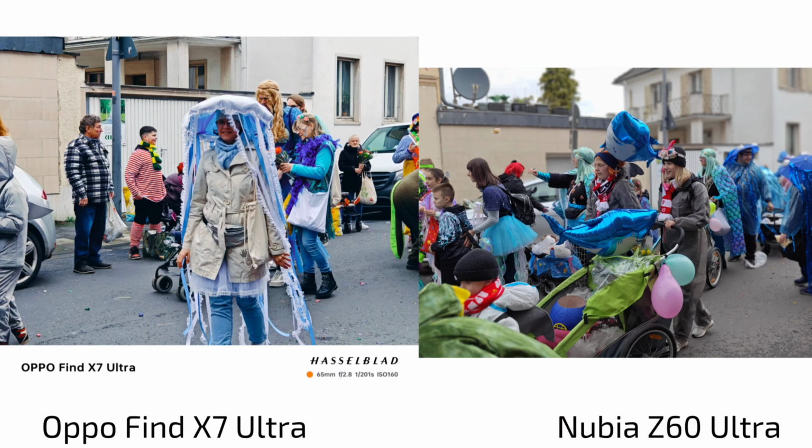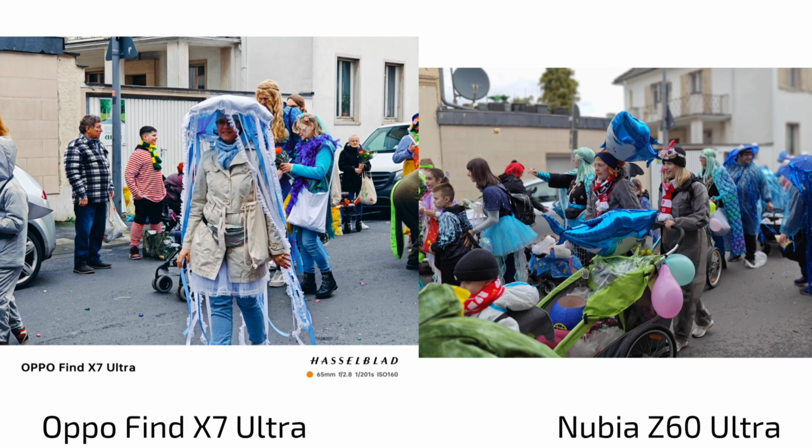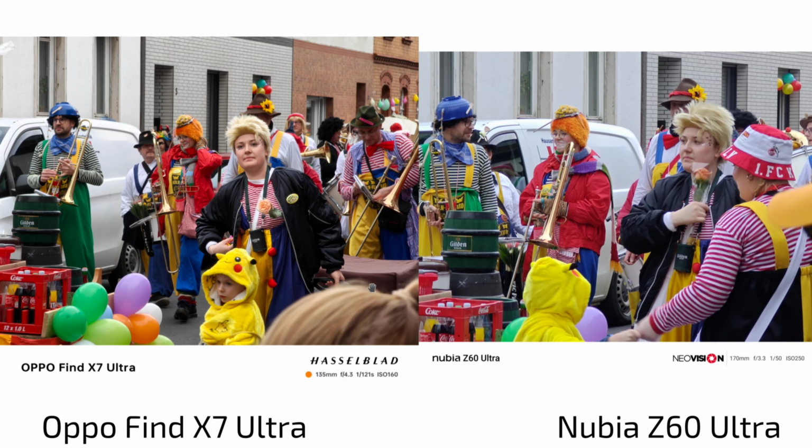I also tried out the portrait mode there on the Nubia Z60 Ultra. It's also, I think, quite okay, though it looks a bit wrong there. This is someone throwing a little bit of popcorn, because of course they're throwing candies, so-called kamelle, which is like popcorn. It can be a little bit of chocolate bars, gummy bears or something like this. And they are also giving away some little flowers, especially for the ladies usually. And yeah, let's compare maybe this and that.